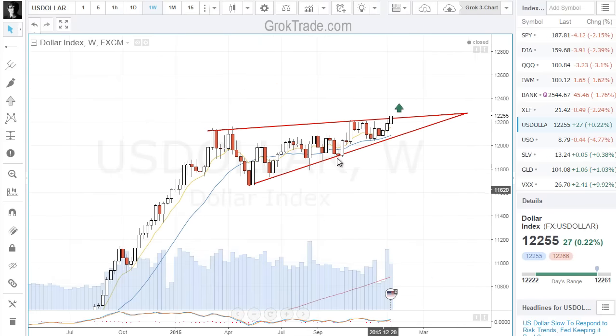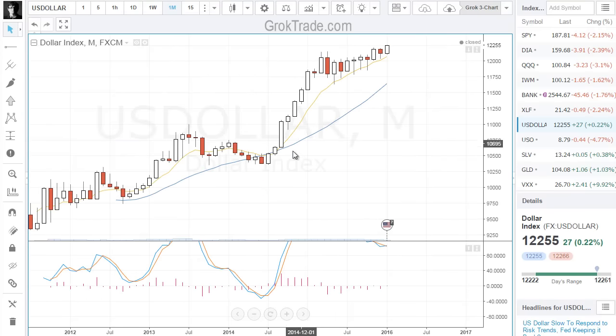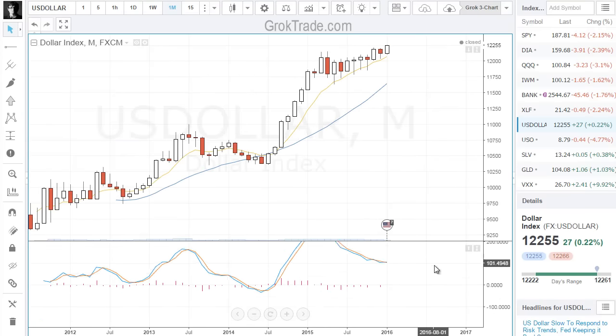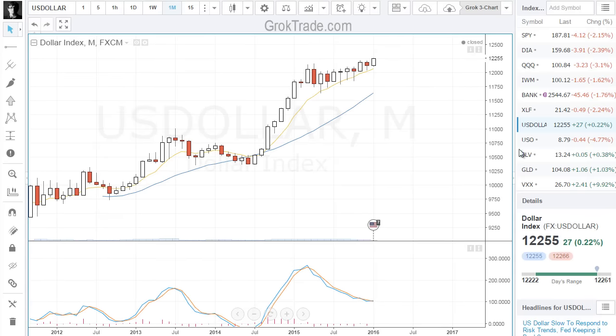And check this out. Had this line, resistance. We broke it for the week. It broke resistance. So this is a big time bullish move. If you look at the monthly here, it's just chopping higher. We're dropping, but if this thing rolls up on the MACD down there, this could just continue to rise.